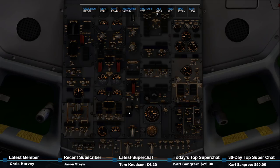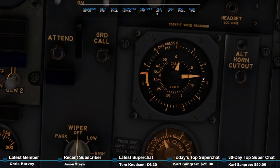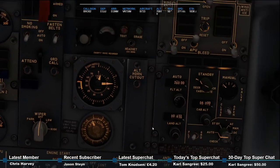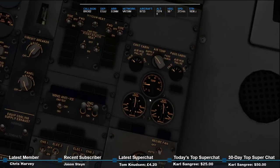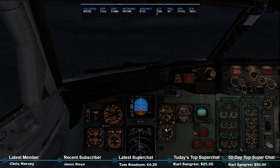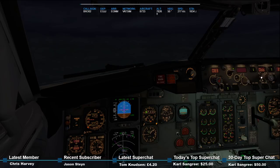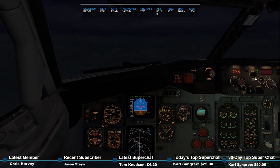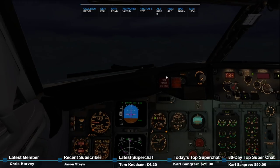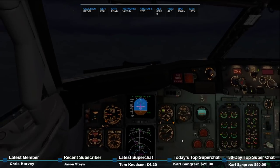So air conditioning and pressurization. Diff pressure's increasing. Good, we're pressurizing. 2.4, cabin altitude's climbing. Temperature's all good. So air conditioning and pressurization set. Altimeters, we've got standard set. And that's it. The after takeoff checklist is complete. Matching the heading. Oh, quite an uneventful takeoff for once. No tug attached to the aircraft. And we're now nicely on our way back to Leeds Bradford.